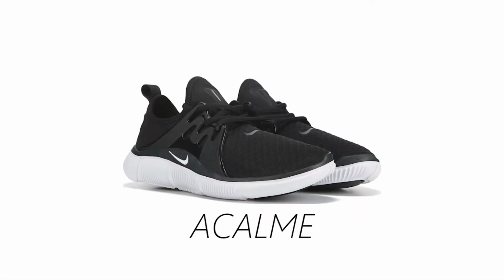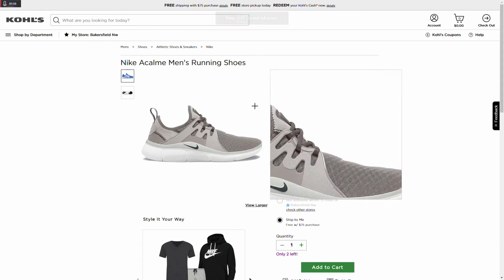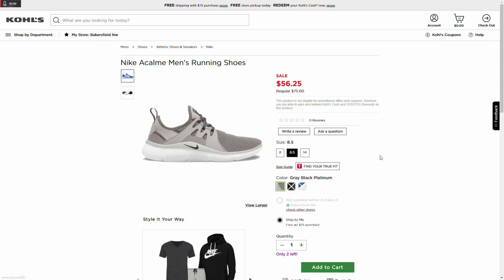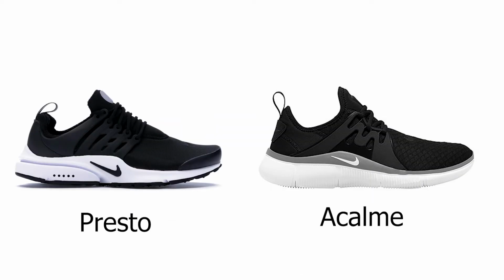At number 6, we got the Air Max Command. These are another lookalike shoe on the list that retails for about $75, but you should be able to find these for cheaper. They look very similar to the more expensive Presto, and the big difference of these obviously is that the sole is a lot different.